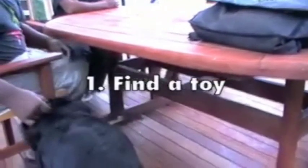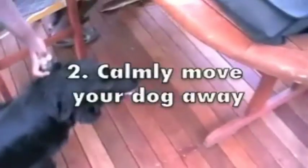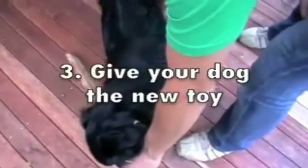Redirecting is a three-step process. First of all, you need to find a toy which your dog is allowed to chew, such as a piece of wood or a raggy doll or something. Then you take your dog by the collar and move it away, and thirdly, you give it the toy that it is allowed to chew. So there are those three steps very quickly. We'll go through them again in detail.